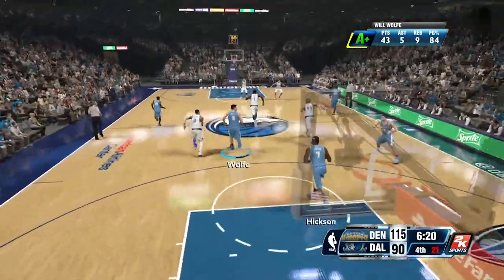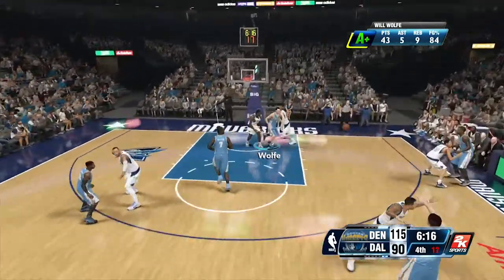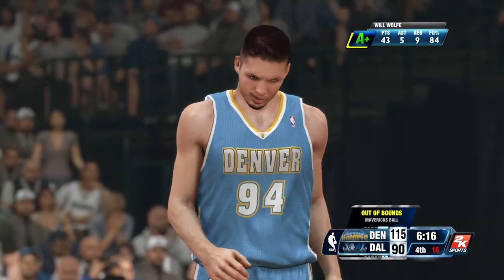You've got to give them a lot of credit for the job they've done on the backboards. Well, they've done a lot of things right, but I agree with you, Clark. Their rebounding is right there at the top of the list. Out of bounds, Dallas will take possession.